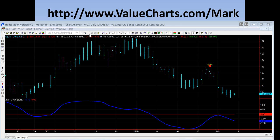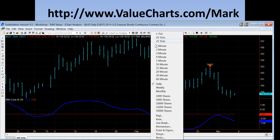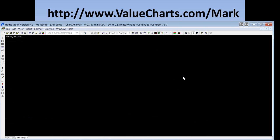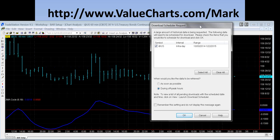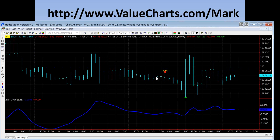Will it work in intraday bars? Yeah, this works great on intraday bars. So I'm going to throw up some symbols here in just a second. Let me throw up a 60-minute bond for the bar setup. Now, check out your daily bond as well. That works great, but the 60-minute can as well.